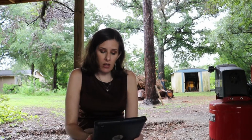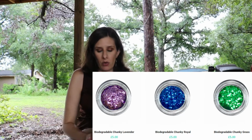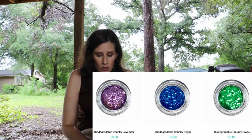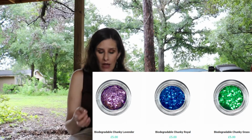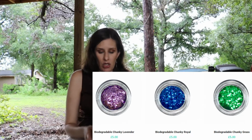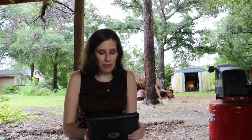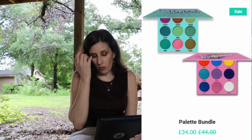It's 5 pounds. And then there was a trio that I picked, it was just 3 pictures in a row I saved off. There's lavender, royal, and grass. So you have a true lavender shade, a royal blue shade, and then a really pretty grass green shade, and they're all 5 pounds each. And then we have the palette bundle, which was originally $44.